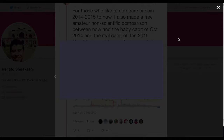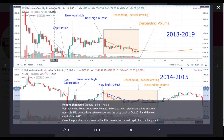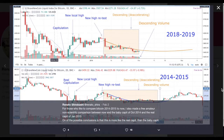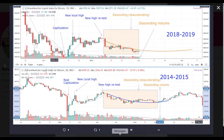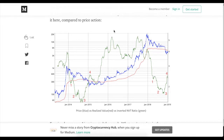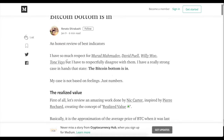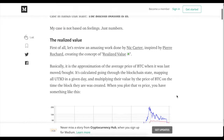For example, he mentioned that the dips we had in 2014-15 are really similar to 18th-19th. If we make it in a different time scale, you can see the clear similarity. I actually tweeted a similar thing before, but yeah, it's really very similar. And this guy wrote an article which is basically called "The Bitcoin Bottom Is In." So a lot of the data I took from his article.